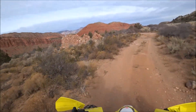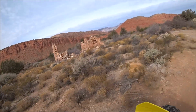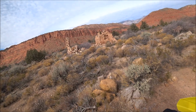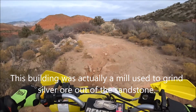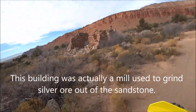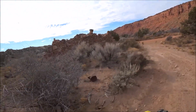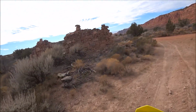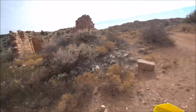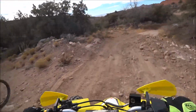Alright, so here's another cool ruin. It's quite a large house. A building of some type, obviously. I don't know what it was used for, but back in the 1860s, 1870s, it was used for something. Imagine a house. Pretty good size. Amazing. Still there. It's awesome.